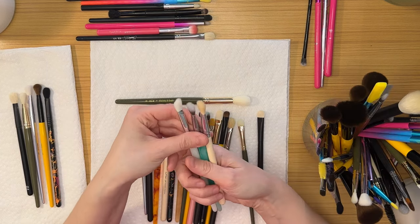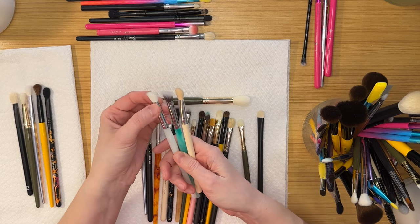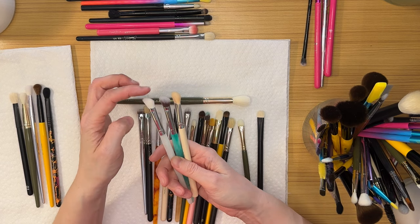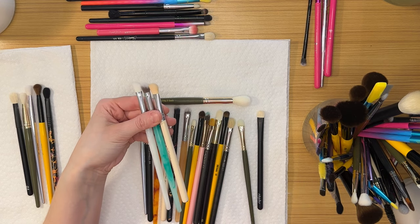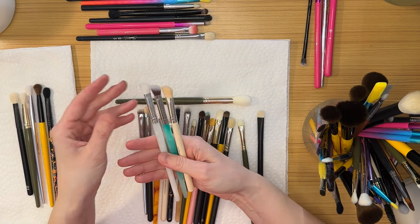But then I have all of these that have a similar pinch, but then they have that angled shape. And I'll be honest, guys, I have no idea what to use these for. Can somebody please help me out?